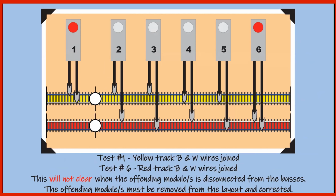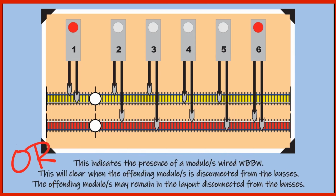Not my modules. This will not clear when the offending module is disconnected from the buses. The offending modules must be removed from the layout and corrected. Or this also indicates the presence of modules wired white, blue, blue, white. Basically, the blue, white, blue standard reversed, a simple misunderstanding among newbies. This will clear when the offending modules are disconnected from the buses. The offending module may remain in the layout, but disconnected from the bus.